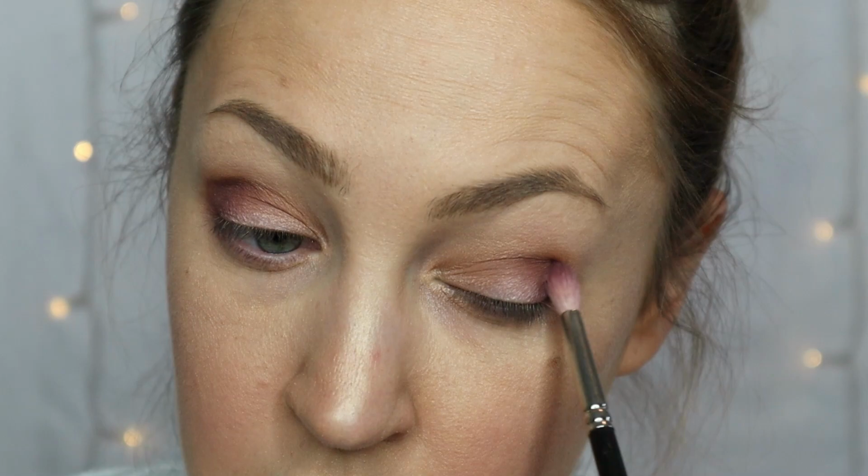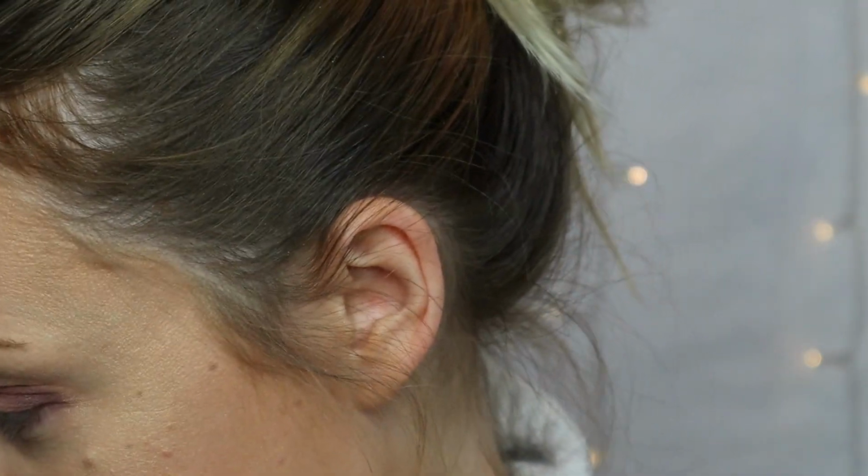The thing is, this look wouldn't be so bad entirely if I hadn't had to use that glowy setting powder. I should have specified: don't pick that one, pick a matte one. What can you do? All right, so now all we have are these two shimmery shades left.